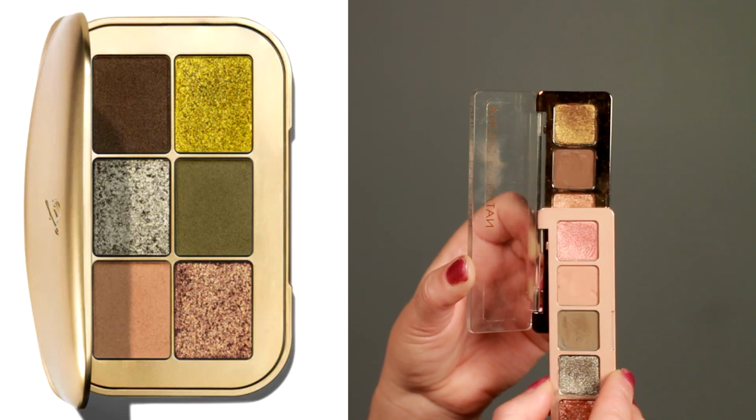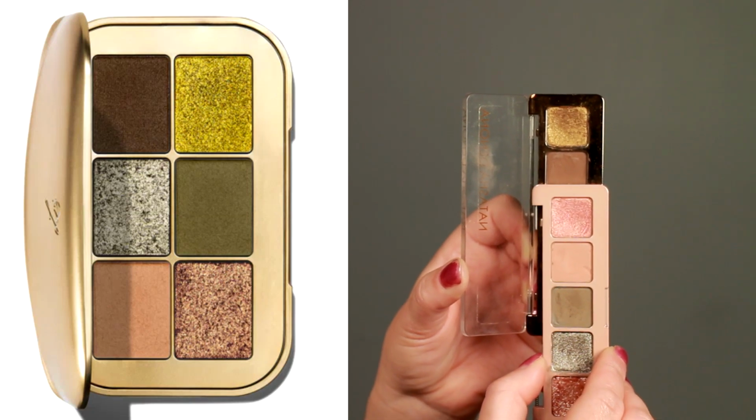That's what I thought when I saw the new Lisa Eldridge Desert Gleam palette. But it's not that simple. Hi, welcome to the Art App, and today we're going to try to find those sensual, scenty desert tones in our eyeshadow collection. And believe me, you probably already have them.